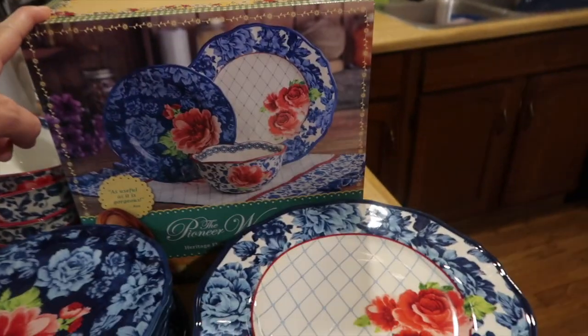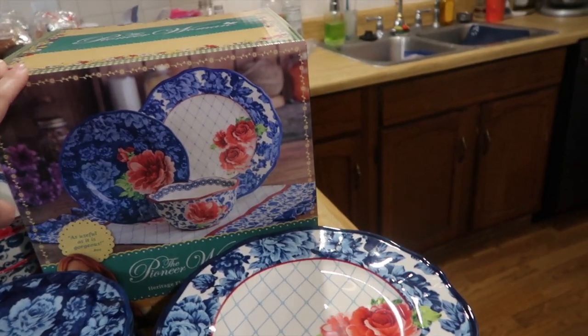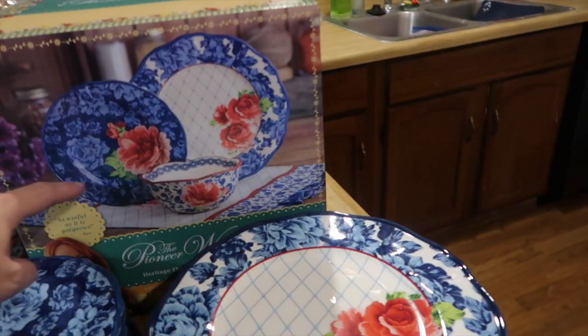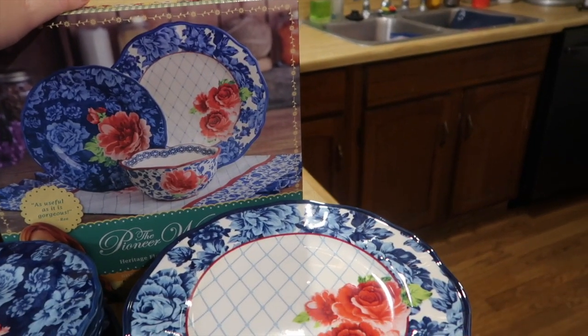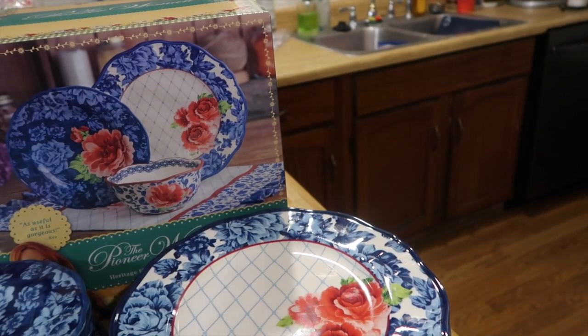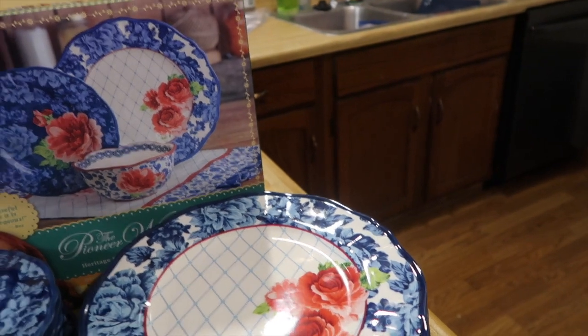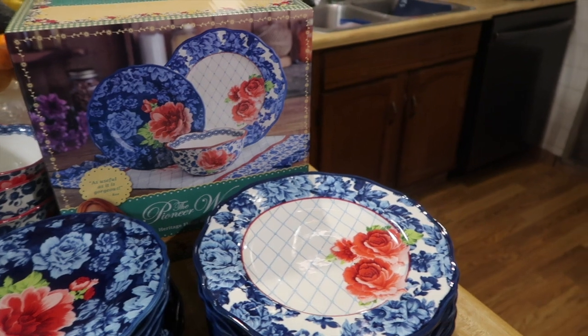So I got 3 boxes of these. These were $49.96 for a 4-piece. And what I liked is I like the coffee cups, and I can buy those individually. But I hate buying sets of dishes where you get a set of 3 or whatever it is, and you get, like, I don't need 12 coffee cups. But I wanted a 12-piece place setting.